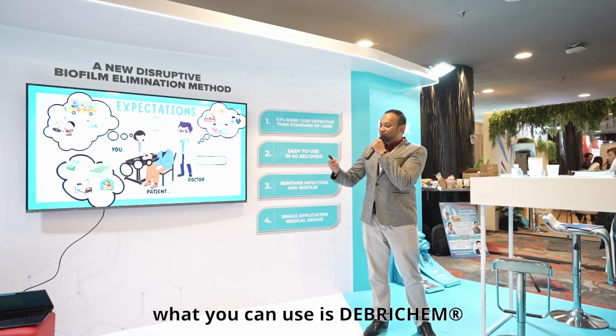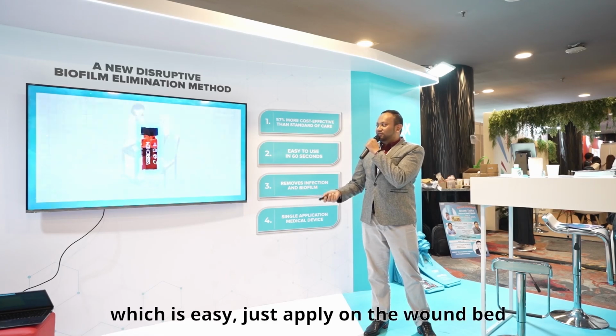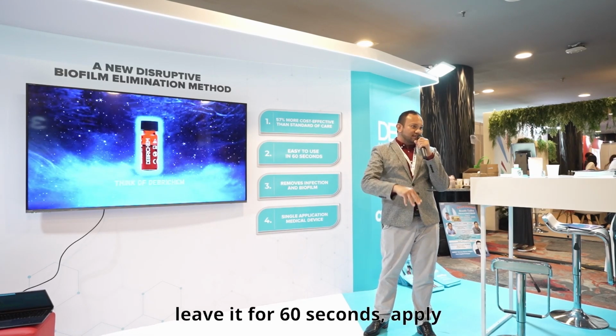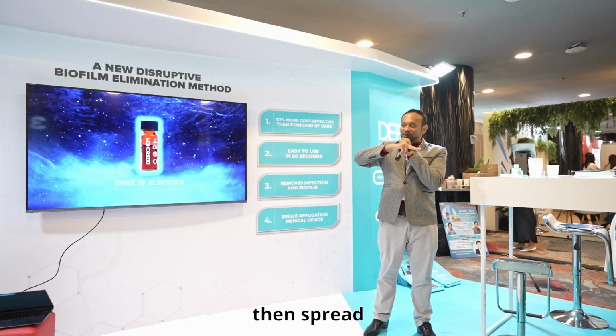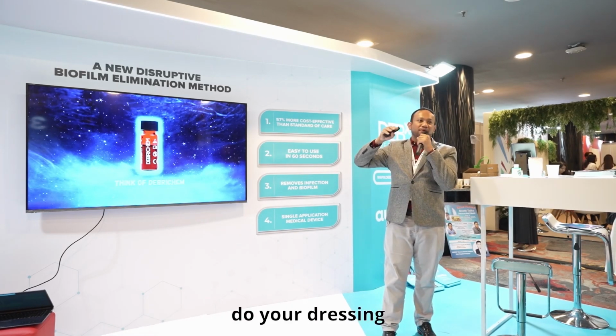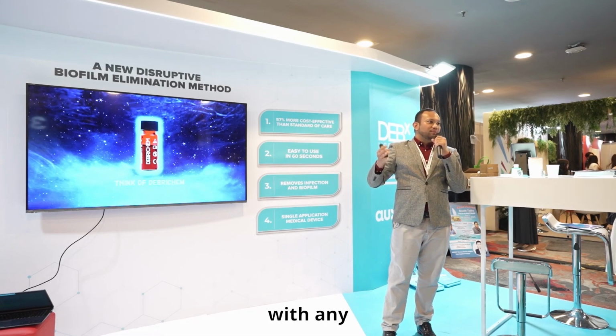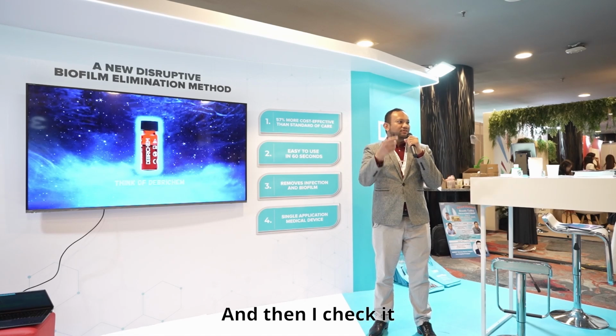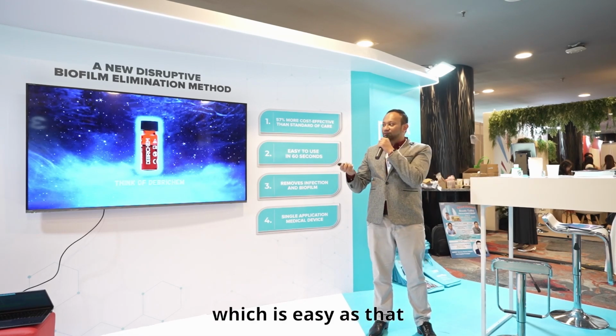So instead of having to be admitted to the ward, instead of having to do a lot of procedures to the patient, why don't you use DEBRICHEM? Which is easy. You just apply a few drops on the wound and leave it for 60 seconds. Apply, then spray it out. Leave it for 60 seconds, then you rinse it off. Then you put your dressing procedure as usual. You can combine it with any dressing that you want. After that, close it up and ask the patient to come back again after 3 days. As easy as that.